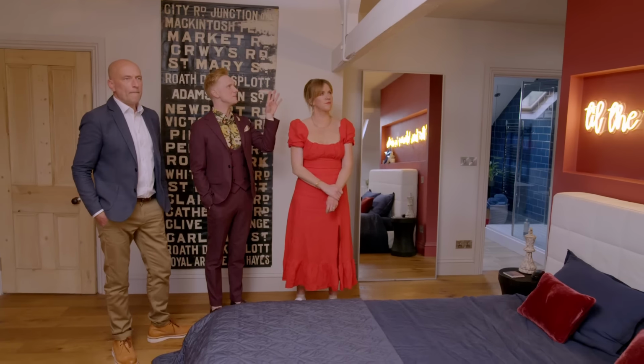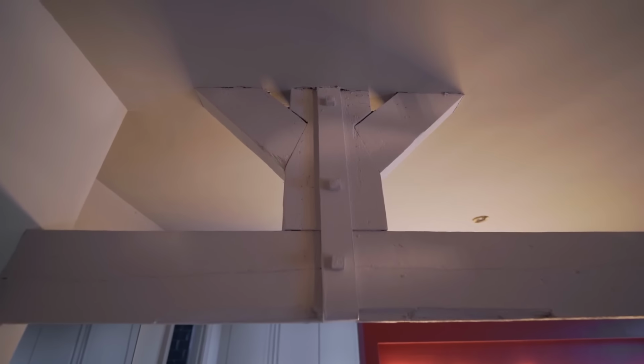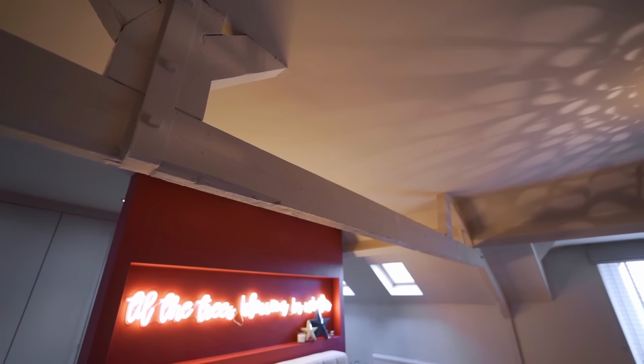I love these beams, and I love that they've been painted this colour, actually, because a lot of the time when you have the original wood, the carpentry, it's just kind of taken back to its original colour. But no, here, they've been painted.